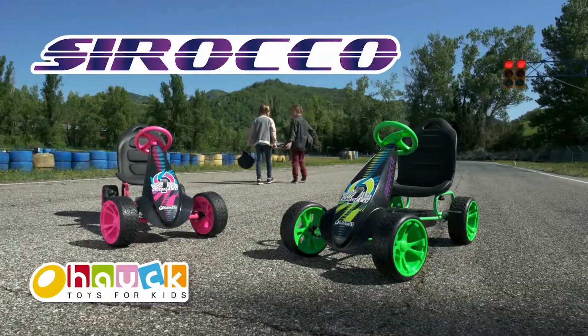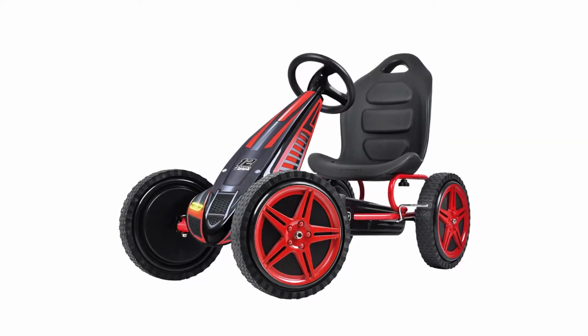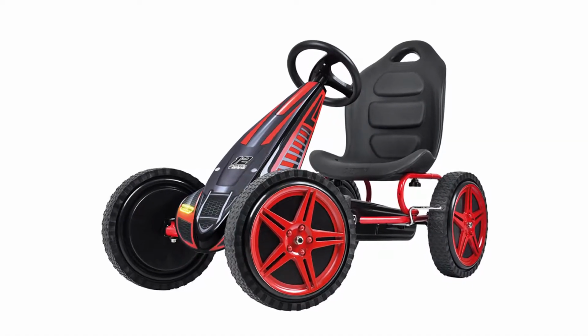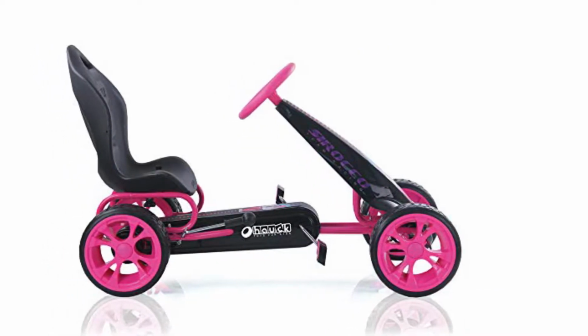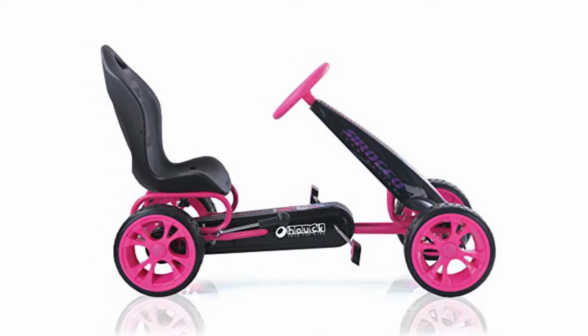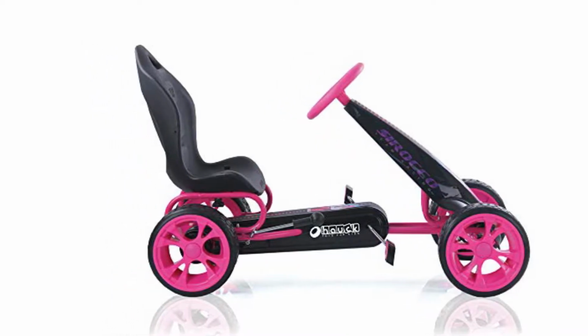It is great for outdoor use. It turns on a dime and is highly responsive to even the slightest adjustments. With a tubular steel frame that's powder-coated in pink, your girl will surely love to ride this around the neighborhood.